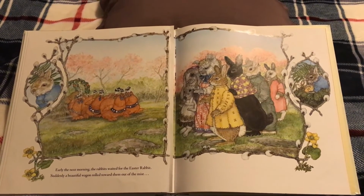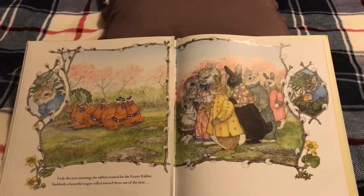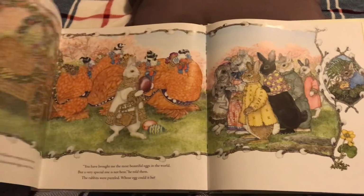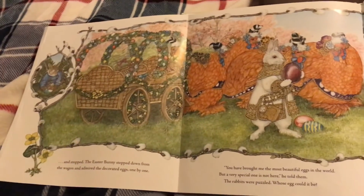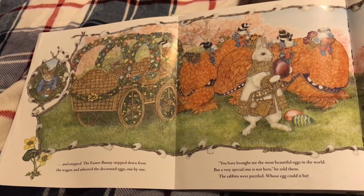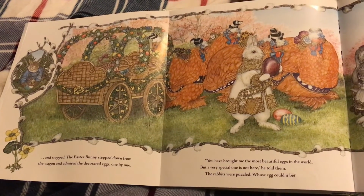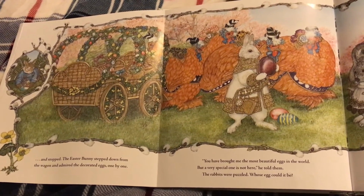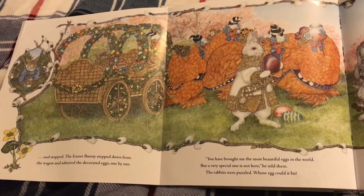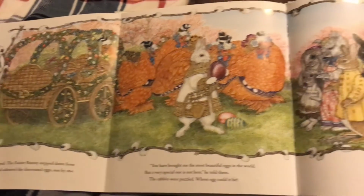Early the next morning, the rabbits waited for the Easter rabbit. Suddenly, a beautiful wagon rolled toward them out of the mist. And stopped. The Easter bunny stepped down from the wagon and admired the decorated eggs one by one. "You have brought me the most beautiful eggs in the world, but a very special one is not here," he told them. The rabbits were puzzled. Whose egg could it be?